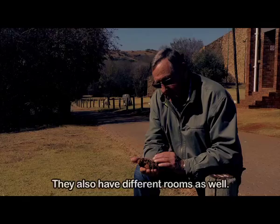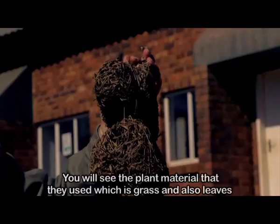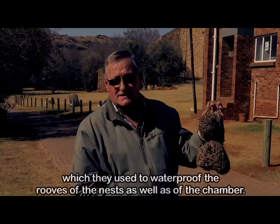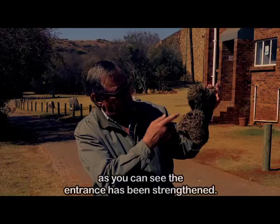This is a close-up example of the southern masked weaver. And you will see the plant material they used, which is grass and also leaves, which they then used to waterproof the roof of the nest as well, of the chamber. Here you can see the chamber. There's the entrance, and the entrance has also been strengthened. And as you can see here, it's been strengthened.